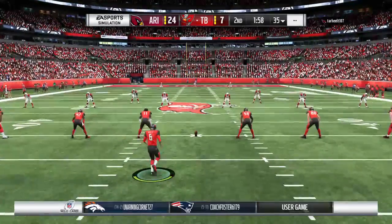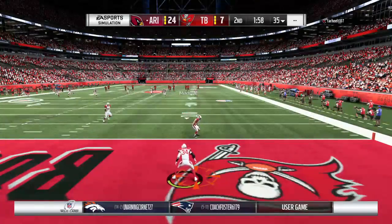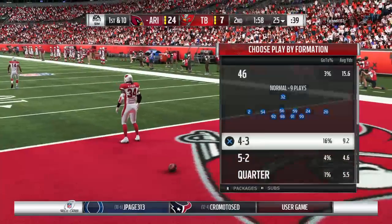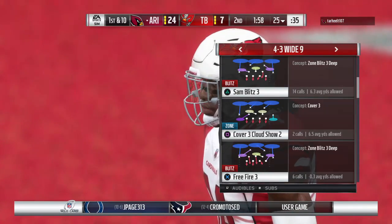Martin, the punter, now out to kick it away. That'll be taken in the end zone. And no run back here. This will be a touchback, and it comes out to the 25-yard line. So out now come the Cardinals.